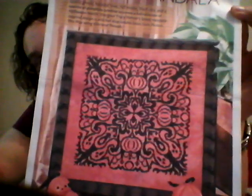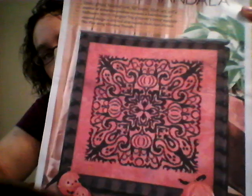Okay, next. Aha, I remembered. It's right in front of me. Hey, I have a picture for this one because I printed it out. This is from the Halloween 2011 issue of Just Cross Stitch. I get the digital subscription, so I just print out the charts I want. So this is a spirited mandala, however you say it. Anyway, it's by Ink Circles. I just think it's cool. I love it.